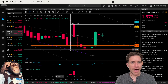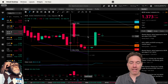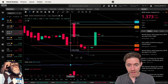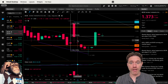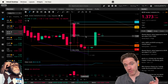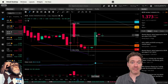And then BIOR, Biora Therapeutics, has been holding above this Fibonacci retracement based on the pre-market low on November 30th to the after hours high. There was kind of a squeeze going up and then price came down. So based on the 0.786 retracement, that is at a price of $1.361. Price has been closing above that the past couple days.